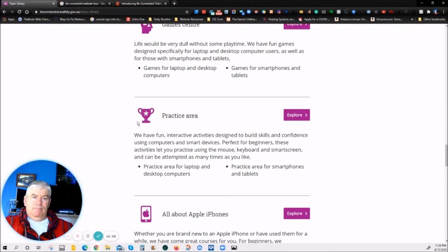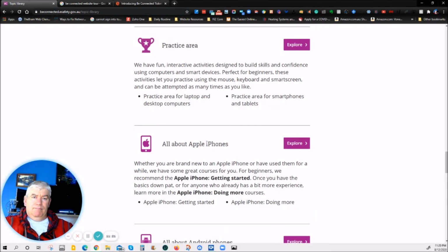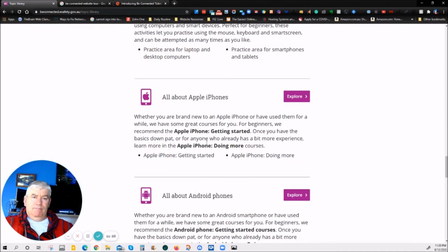This is an interesting one here. This is the practice area where you can have some fun with some interactive activities and try some of your skills and see what you have learned and see if it's taking place.